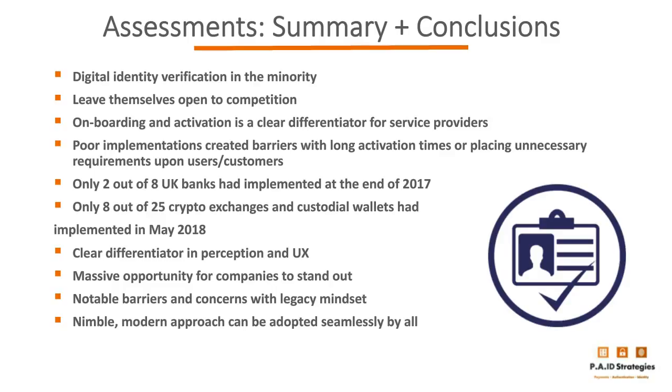This does leave the door open to competition that have much better services and, I think, offer a much more professional and greater level of customer service. The onboarding process and the activation is a clear differentiator, and failing to minimize the barriers here with long activation times or unnecessary requirements or intrusive questions certainly harms the perception of those companies, those service providers.